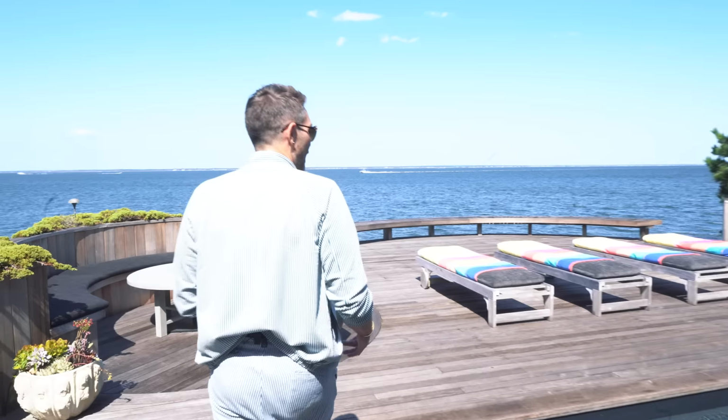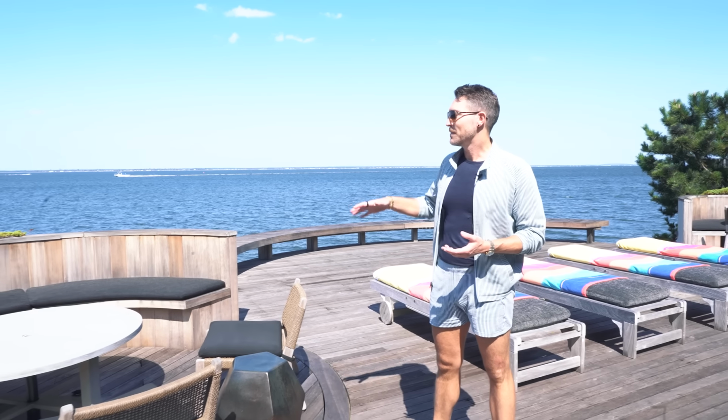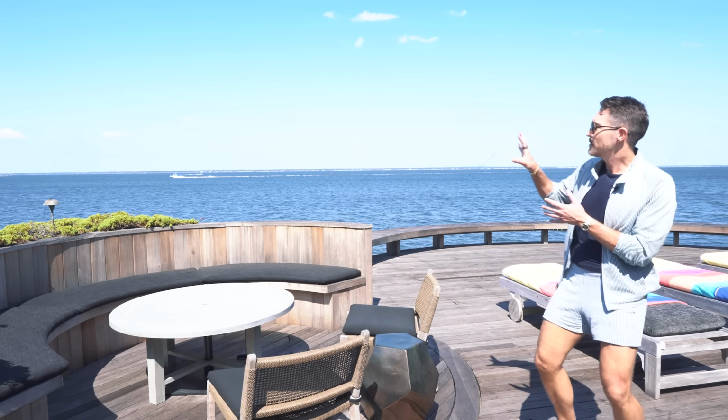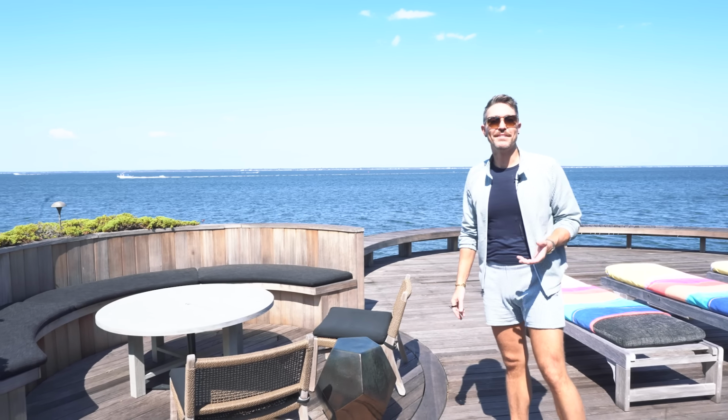So, coming down onto the deck, obviously we have the pool. I keep the pool at 92 degrees at all times. I'm a big baby when it comes to cold water. So we have a few sitting areas out here. So this one is obviously more of a lounge area. Sunset happens somewhere right over there. And we get the most gorgeous sunsets over the water.